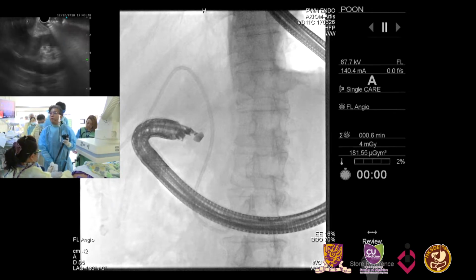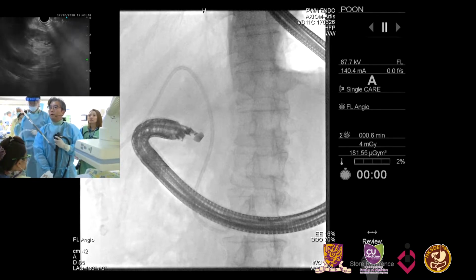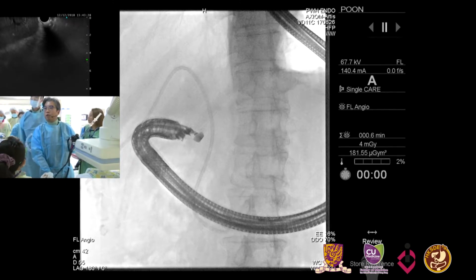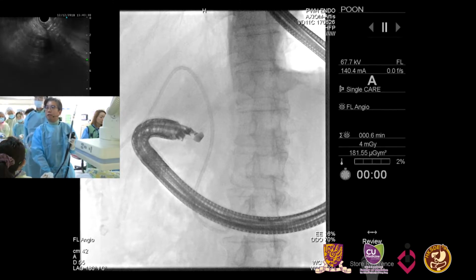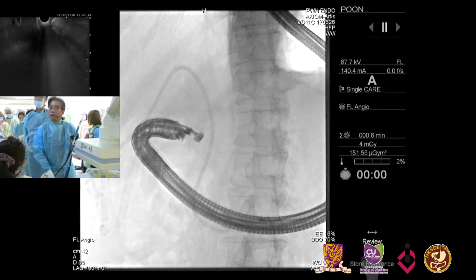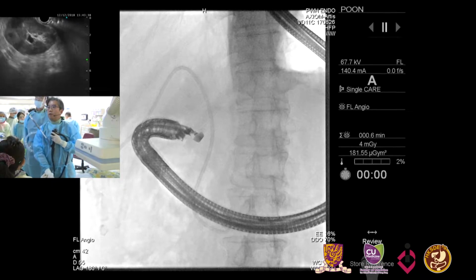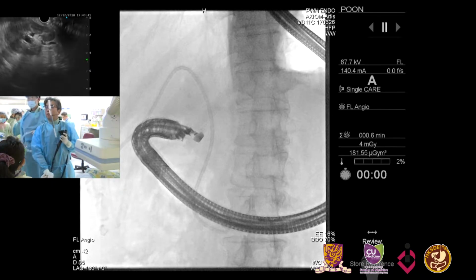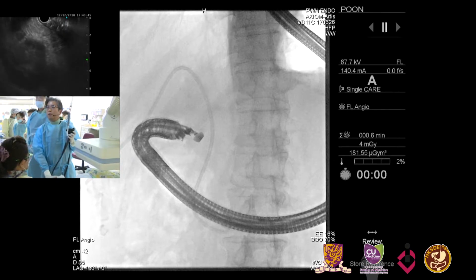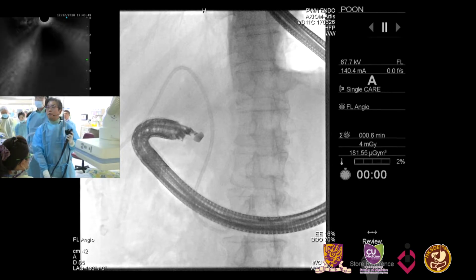Is there any sort of direction that you would aim, like perpendicular to the bile duct or something? Yeah, but I lost the bile duct during insertion of the 19-gauge needle. So I need to find the CBD. You'll notice through all the EUS cases, whenever you put the 19-gauge needle into the linear scope, it changes the angle of deflection of the tip. So you always have to readjust to get it out of the scope.